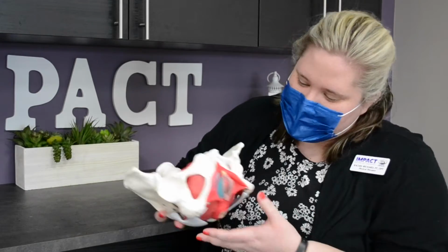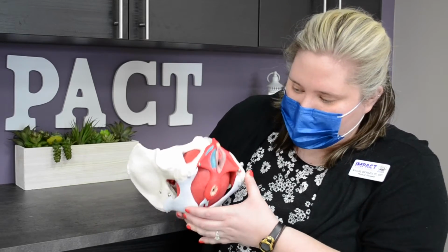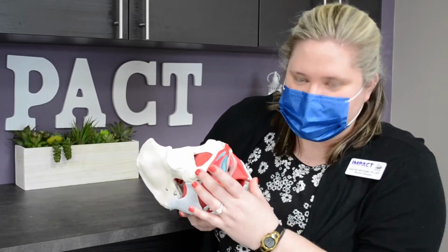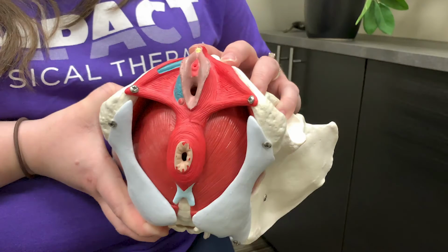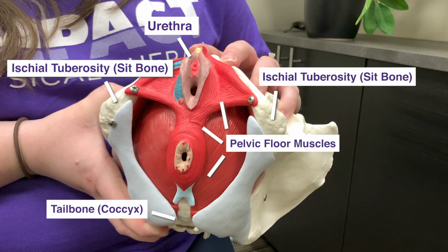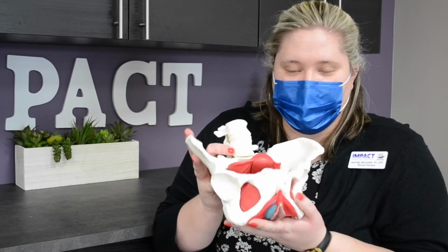So let's talk about what the pelvic floor is. The pelvic floor is three muscles that span from our sit bones here on the sides to our tailbone to our front pubic bone. There are three layers of pelvic floor muscles and they have a lot of different jobs. The most important jobs of the pelvic floor muscles are stability. So these muscles here support our organs, our rectum and our bladder, and also the uterus in the female. So these muscles are very important for support.